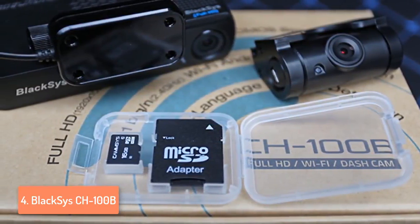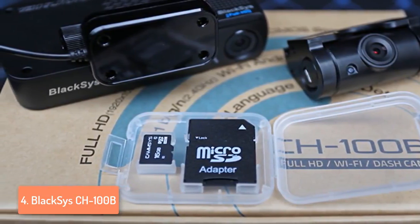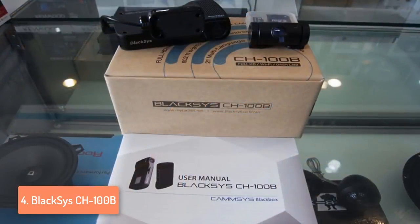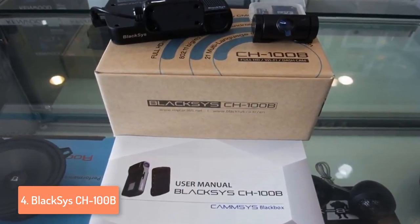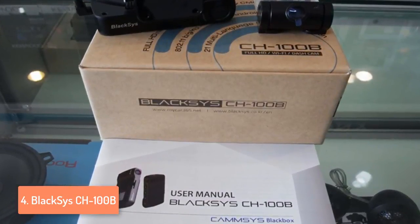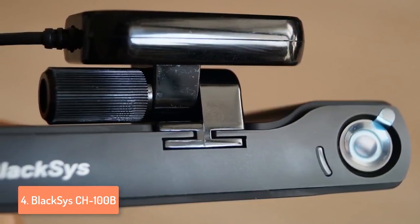In addition, the front recording is in 1080p Full HD, while the rear recording is 720p with 2.1 megapixels. The lens angle on the front is up to 135 degrees, while the rear is up to 130 degrees. There are even more features, for example, the loop recording feature, which allows the camera to overwrite older videos when the memory card is full, and there is also the lock feature, which is accompanied by the built-in G sensor to automatically lock the latest footage in case of an accident, so you will be armed with evidence, which is great.